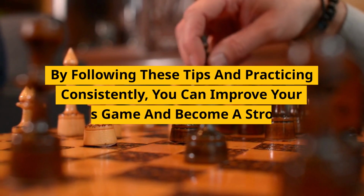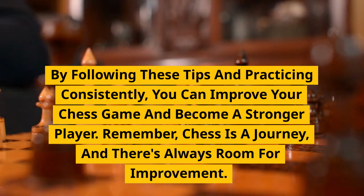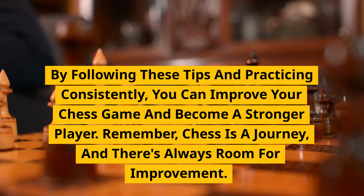By following these tips and practicing consistently, you can improve your chess game and become a stronger player. Remember, chess is a journey, and there's always room for improvement.